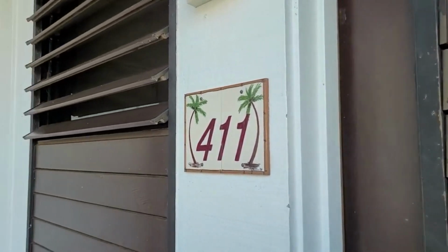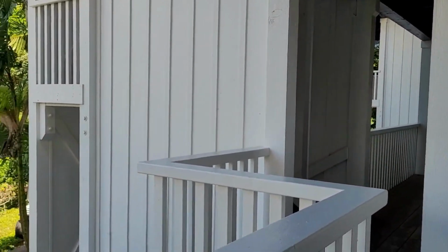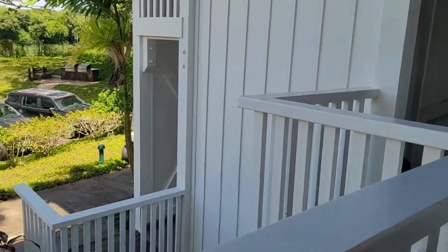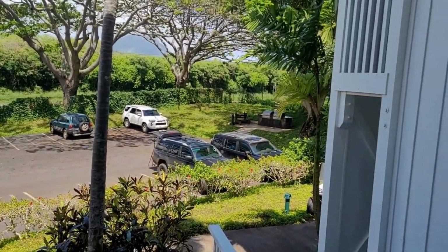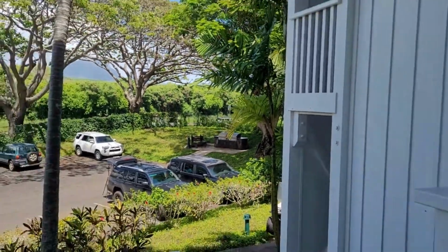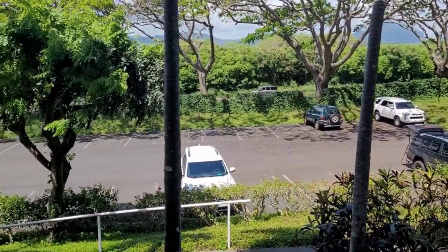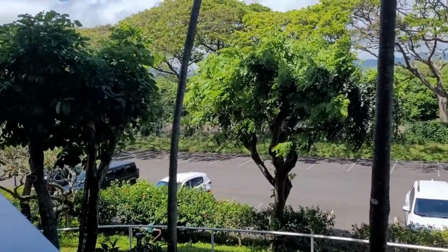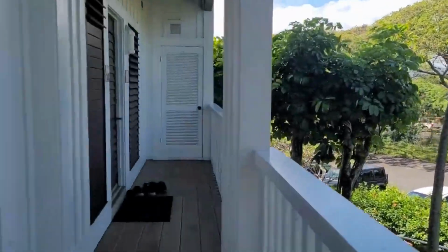We're checking out Unit 411 today, which is coming on the market in just a few days. So this unit is located on the second floor of a 3-story building, so just a few steps up to your unit. And if you'll notice right over there, that's the barbecue grill. So here's the view from out front, plenty of parking. And Poipu Athletic Club is located just right there. So nicely and conveniently located.